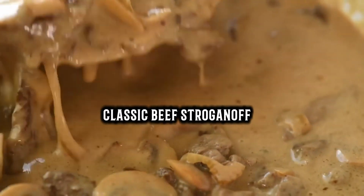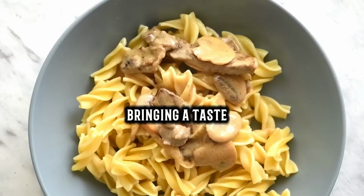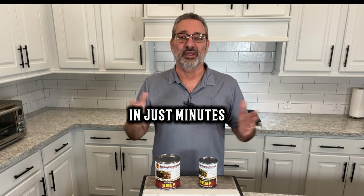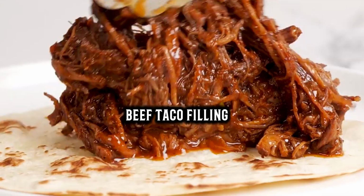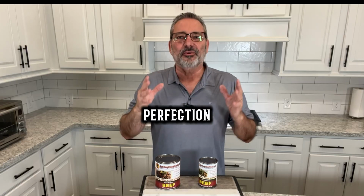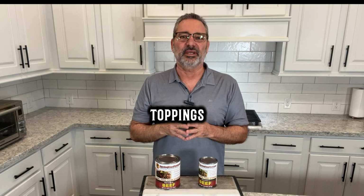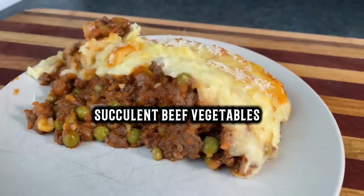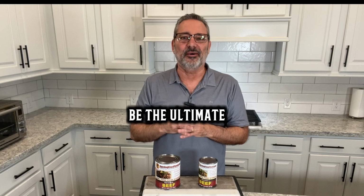Or picture a classic beef stroganoff over a bed of steaming noodles, bringing a taste of home-style cooking to your table in just minutes. Now, for a twist, consider a hearty beef taco filling, spiced to perfection, ready to stuff into soft tortillas with your favorite toppings. Lastly, a savory shepherd's pie with layers of succulent beef, vegetables, and creamy mashed potatoes. Well, it could be the ultimate comfort food.